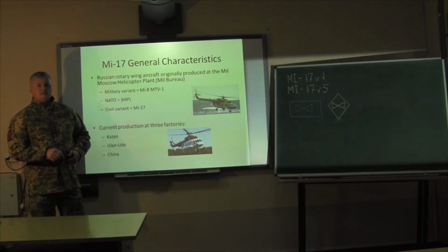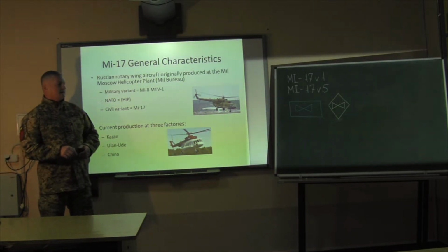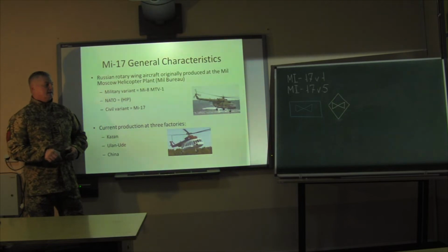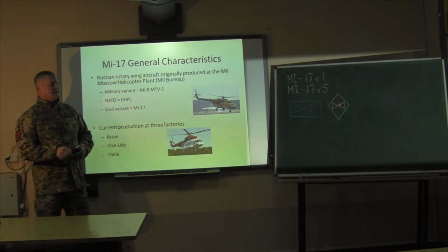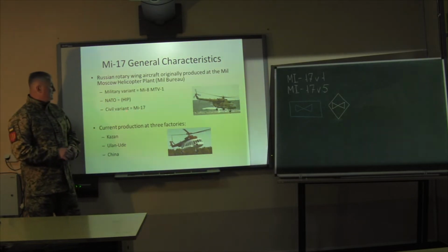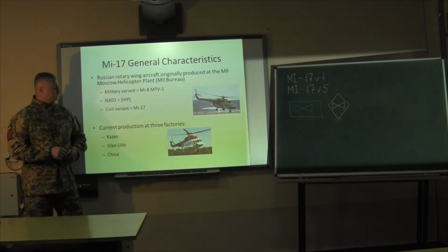Additionally, when we're talking about the NATO tactical marks, as you see, friendly troops are blue color, and foreign troops, or enemy, are red color, with a diamond, and inside of this diamond we have something like a butterfly. Civilian version, Mi-17. But Mi-17 V1 and V5 are the military version.